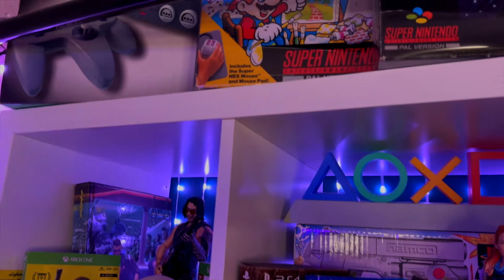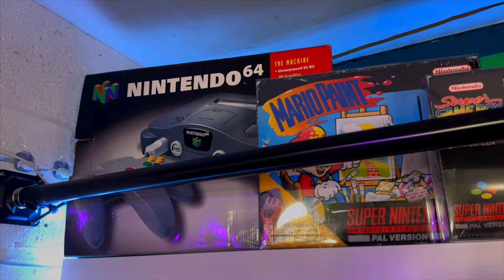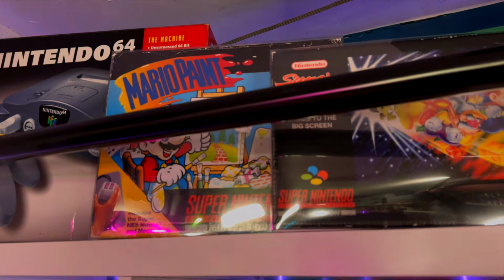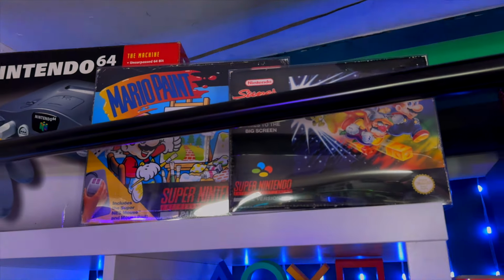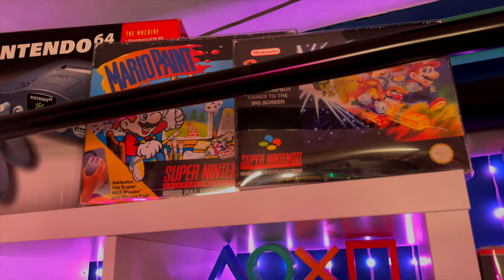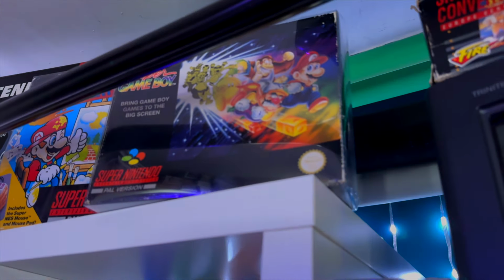And then we'll go right to the top. Up there we've got my Nintendo 64 box from my console that you've just seen. We've got a Mario Paint. It's not mine from my youth, but I did rebuy it in excellent condition with all the inserts. Loved that game as a kid, spent hours making rubbish art and music on that. That is in fact my Super Game Boy from my youth.